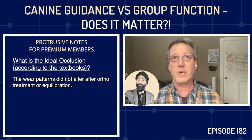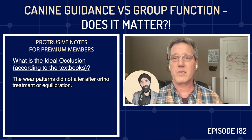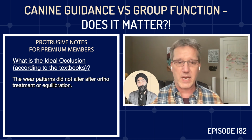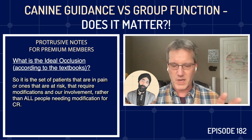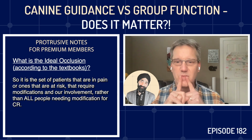So when you say which people need our occlusion stuff, it's the ones that are at risk. If they are destroying their teeth or if they're in pain, are there modifications that we can do to help them stop doing that? Let's just do this, Jazz. You've done it before. Okay, second molar contacts, 6s, 5s, 3s, 1s.